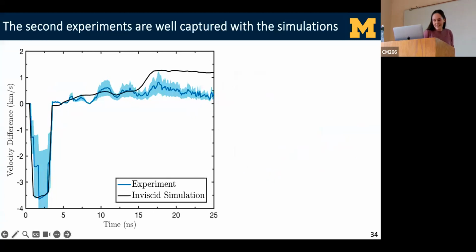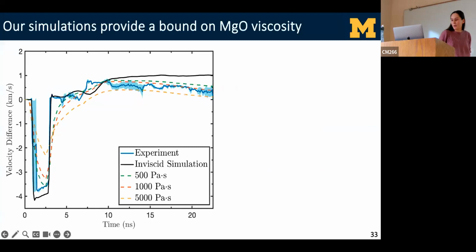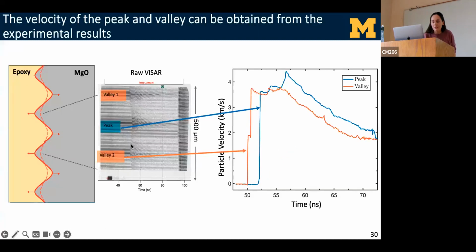Hold on, you got a standard deviation of 1 experiment? Yeah, it's between the peaks and valleys within one experiment. If you look here, in our visor images, you can get multiple peaks and valleys in one shot.